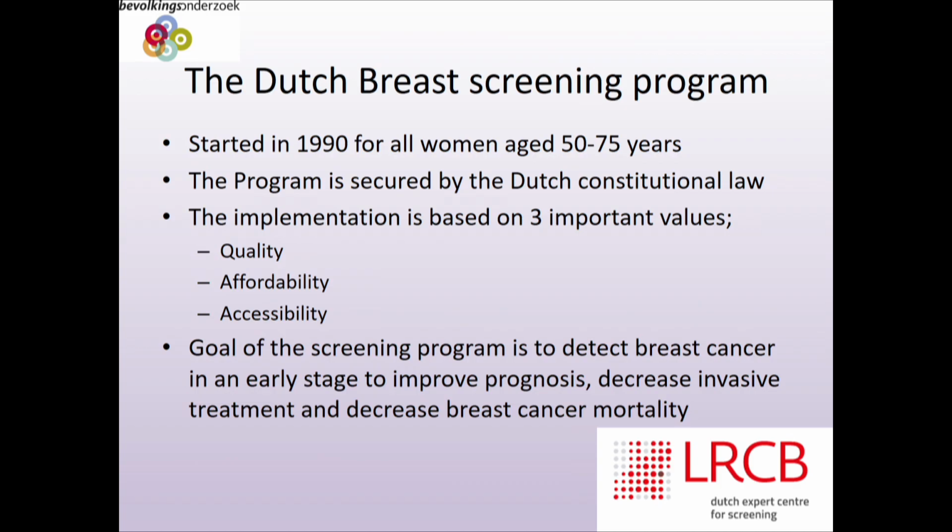I don't think the Netherlands is a very patriotic country, but we are proud of some things next to our windmills and cheese, and that's, I think, the Dutch breast screening program. It started in 1990, and we include all women between the age of 50 and 75 years. The program is secured by Dutch constitutional law, and the implementation is based on three very important values: quality, affordability, and accessibility for everyone, as much as possible.